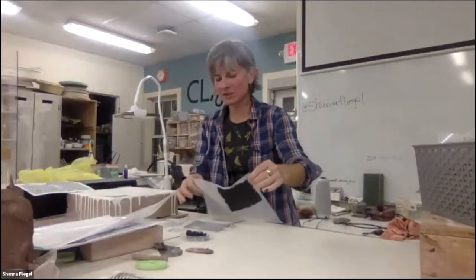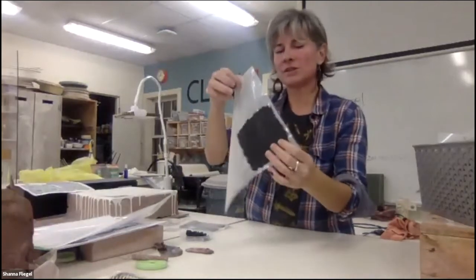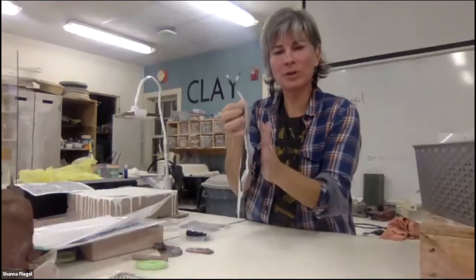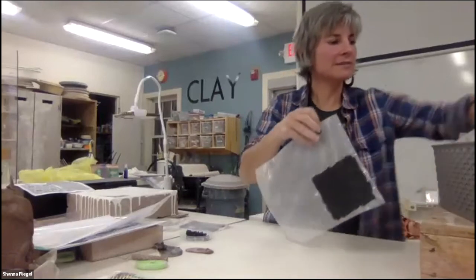So I'm going to start with that. What I would do is just take some cold water gently with a sponge and then let it air dry, or sometimes I'll put it in between paper towels. You want to be careful not to expose it to a lot of heat.